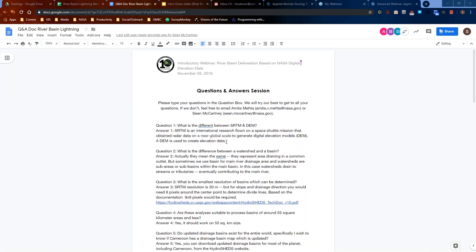So we can start with the question answer here. Some of the questions are listed here. What is the difference between SRTM and DEM? SRTM is a space shuttle mission, a radar that flew in 2000 on the space shuttle, so we're talking about a sensor here. Whereas DEM is digital elevation models, and a DEM is used to create elevation data. So there is a sensor and observations, and then there is a technique, which is DEM. That's the difference.